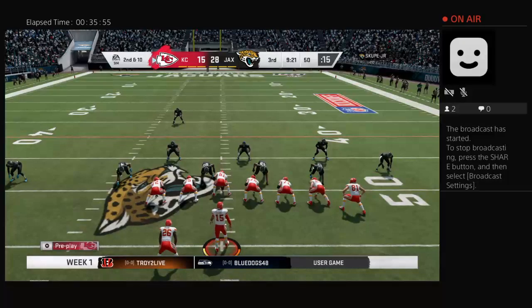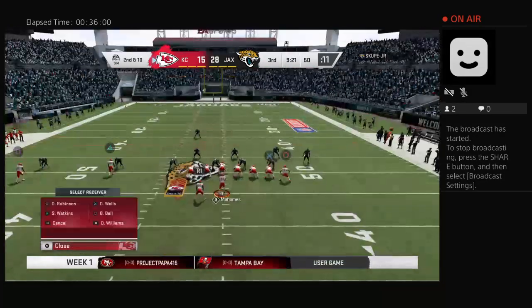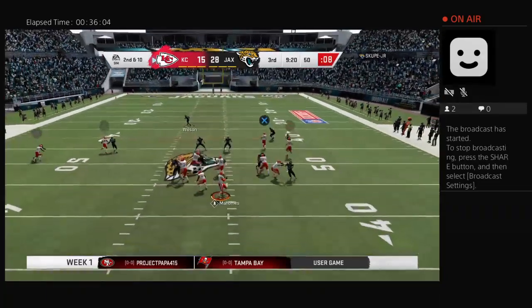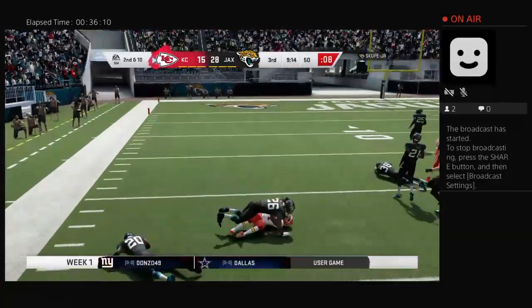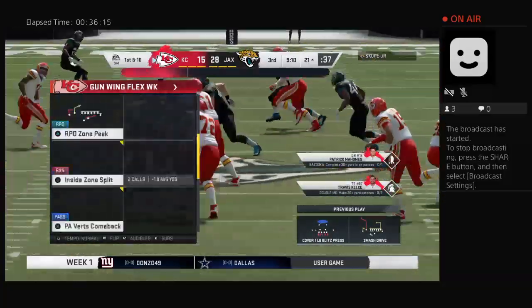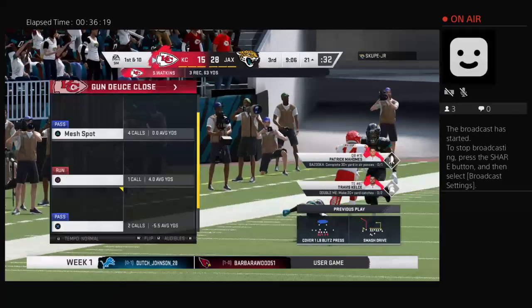So now second and 10 after the incompletion on first down. Now Mahomes, looking again for Watkins, and this time that's complete. And he'll get this one down near the 20-yard line, just shy of the 20. That one covers 29 yards, first down.